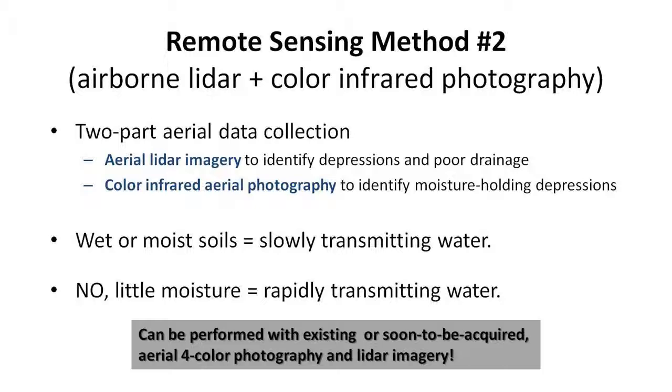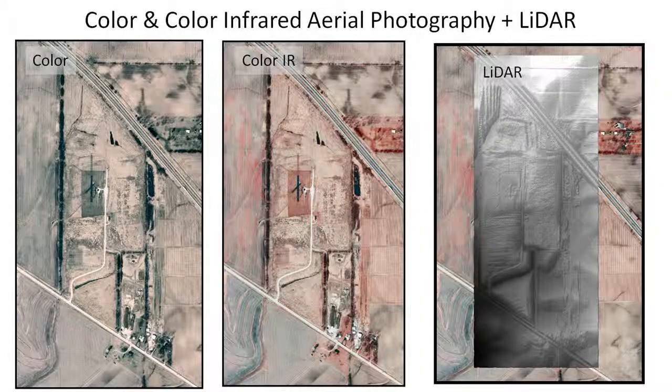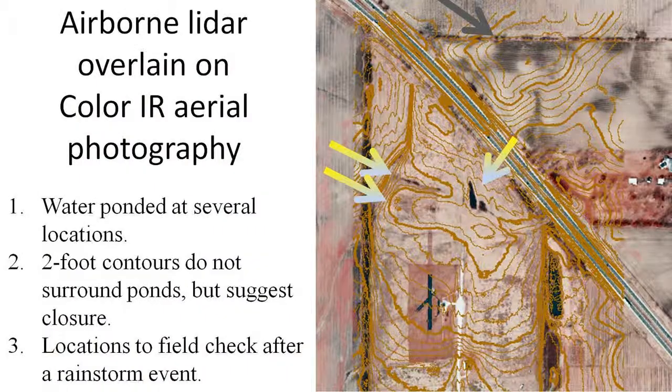Now, the second method uses airborne LIDAR and color infrared photography. It's more of an indicative rather than a classification scheme. In this four-color photography, you can see that the color infrared shows the moisture a lot better than the color photography. And the LIDAR of this newly covered landfill shows that depressions are forming in the cover.